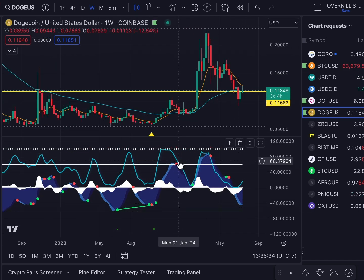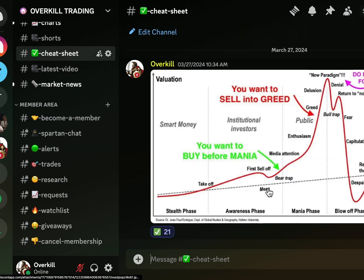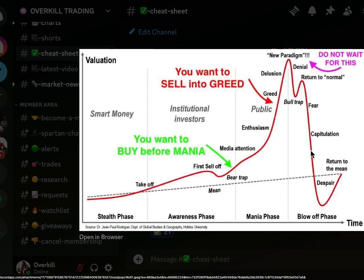We don't want to buy Dogecoin when everyone else is talking about it. Everyone else is talking about it up here, guys. Everyone else is talking about it when the price is high, 22 cents. Oh, it's going to the moon. What happens? Get flushed on. Okay, you guys just sat through one of those. Some of you sat through it. Some of you sold the red dots, but you do not want to buy up here. We want to buy close to the mean.